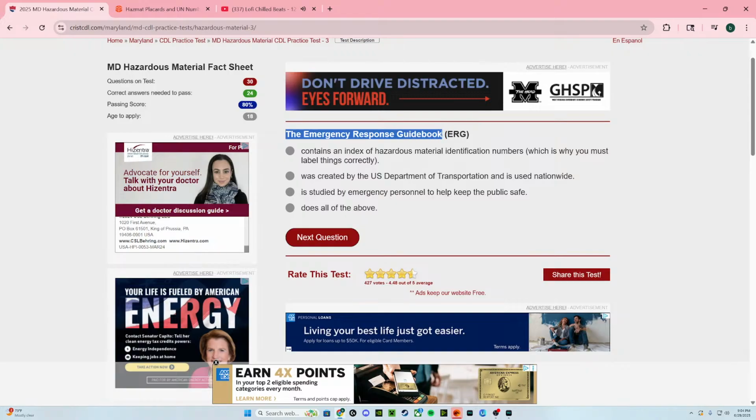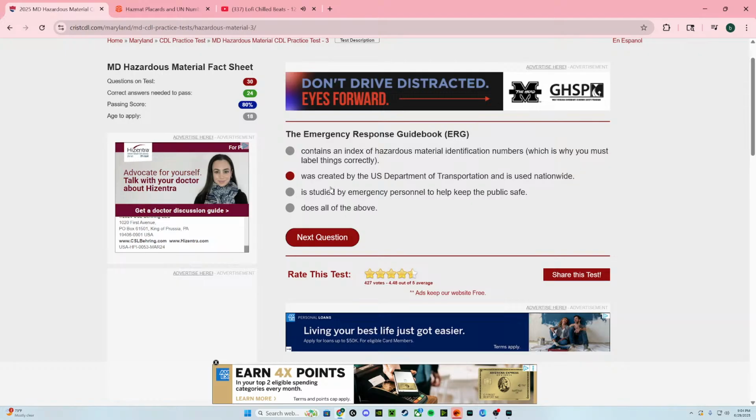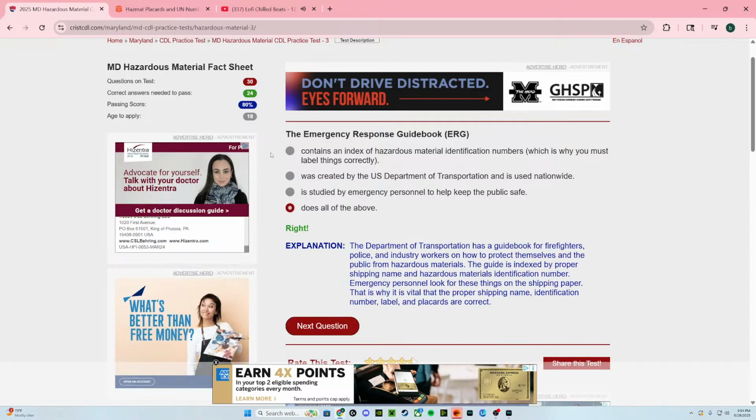Emergency response guidebook. It's all the above. So they contain identification numbers, which is why you must label it correctly. It was also created by the U.S. and is used nationwide, and is studied by emergency personnel to keep the public safe. Yes.